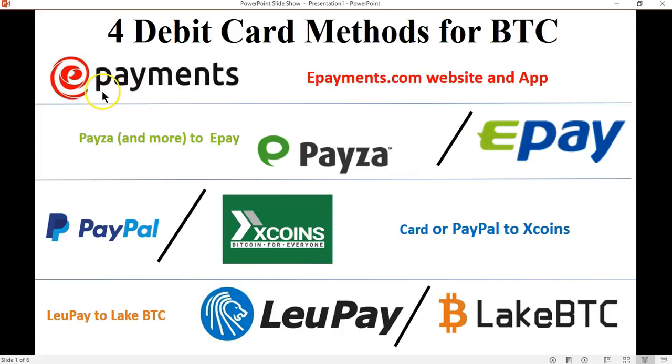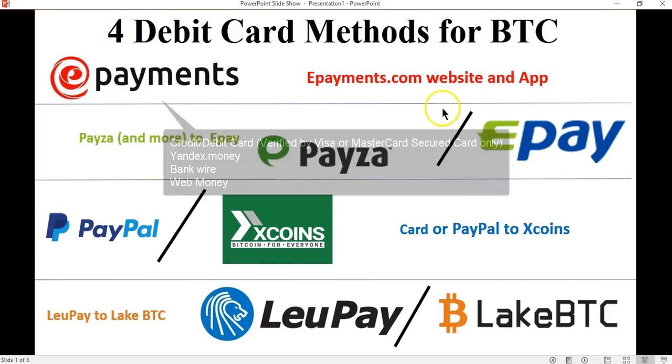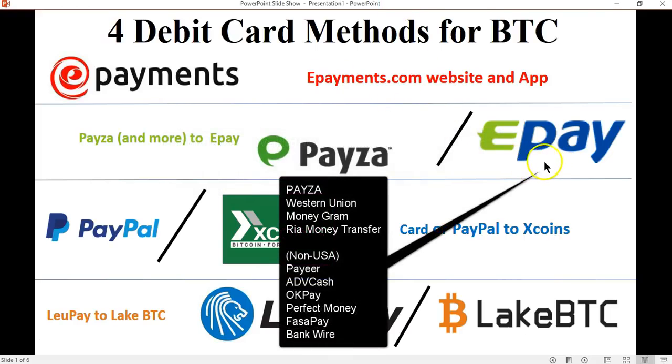The first method is with ePayments, which is epayments.com, or the ePayments app, which is a virtual wallet and does more than just allow you to get Bitcoin. The second method is ePay, which is epay.com, a Chinese virtual wallet which allows you to deposit with Payza, Western Union, Ria Money Transfer, MoneyGram, and a ton of virtual wallets that aren't available in America.